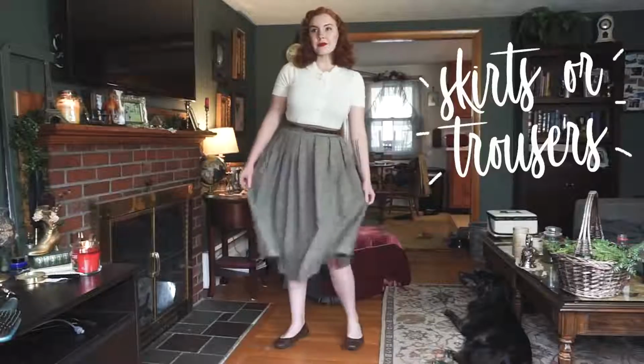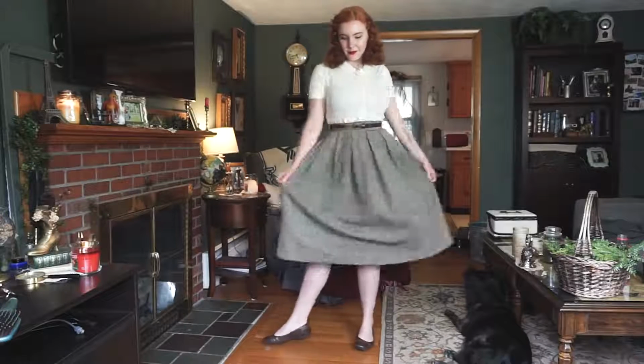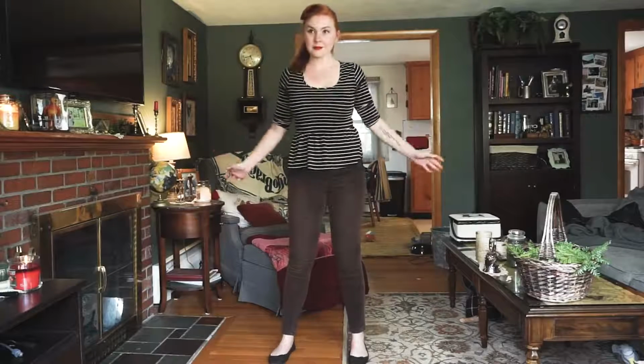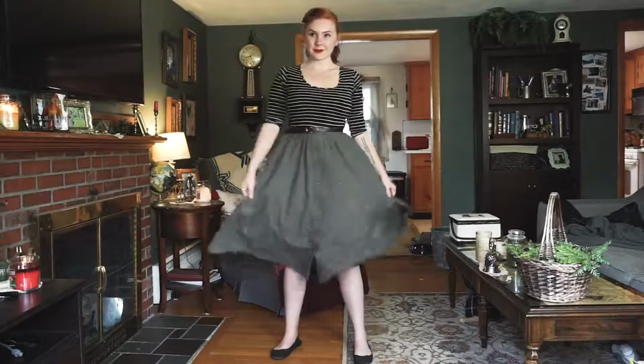Next up, we're going to talk about skirts and trousers. So skirts and or trousers, I think, are very transformative when it comes to vintage style. They are such a good staple piece to have because you can take pretty much any shirt and add a vintage skirt and boom, the outfit becomes super vintage very quickly.